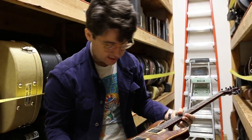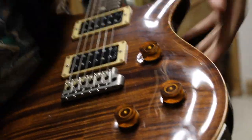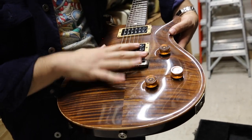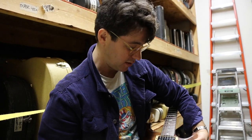So it's a relatively early one. Two humbucker pickups. Now we have a five-way selector, so it's kind of like a Strat. There are a lot of things about the guitar that make it kind of between a Les Paul and a Strat, starting with the five-way selector.